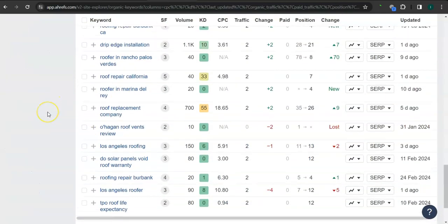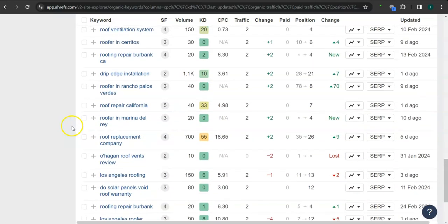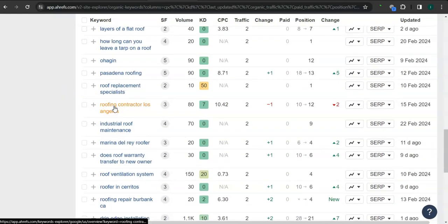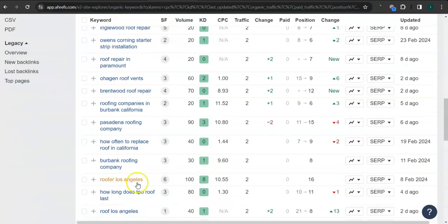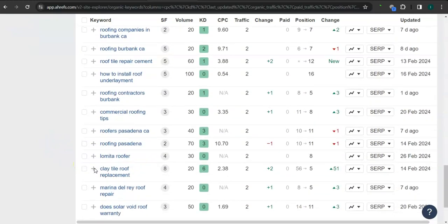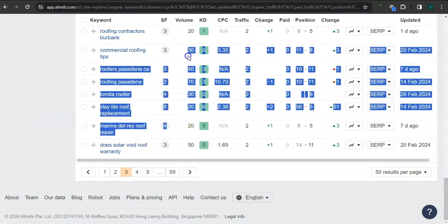And last and most importantly, the keywords. These are all the keywords that they have. So they have 59 pages here. So just an example here, roof repair California. This keyword has 40 searches in Google in the last 30 days. Roofing contractor, Los Angeles, 80 searches in Google in the last 30 days. And if we check out some more here, okay, roofer, Los Angeles, 100 searches in Google in the last 30 days, and there's still a lot more here. So if you get the most relevant keyword and add it as content into your website, then that's going to boost your searchability. And imagine the number of people here finding you instead of your competitors.